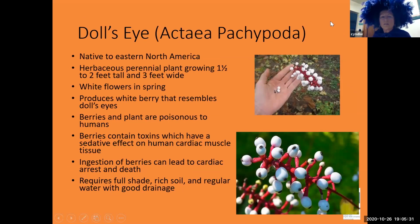Okay, the next one is the doll's eye plant. It's native to Eastern North America. It grows about 1.5 to 2 feet tall and 3 feet wide. It'll have white flowers in the spring, but then it gets these weird looking white berries that look like doll's eyes. And I actually saw this plant growing on one of the garden shows that I watched. They had it actually growing in their garden.